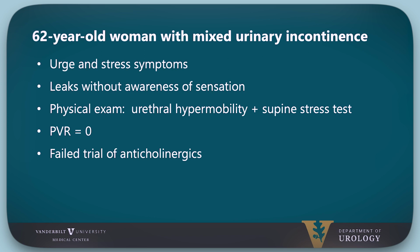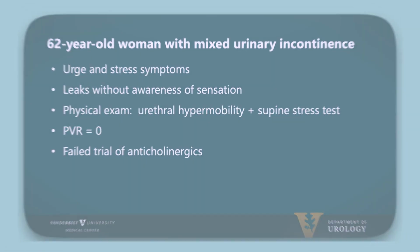On her exam in clinic, she has some urethral hypermobility. It's a little greater than 30 degrees. And she did have a positive supine stress test. I didn't even need to stand her up to check. Thankfully, her residual was 0. And so we went through and trialed anticholinergics. We trialed beta-3 agonists. And overall, although it did decrease her urgency symptoms, she really had continued issues with incontinence that were not resolved. And what would you propose I do at this point with this patient?